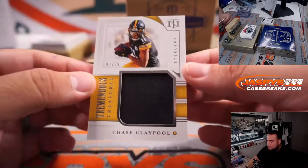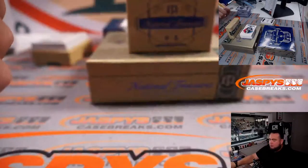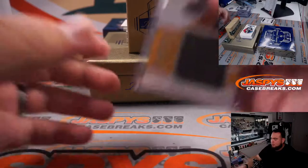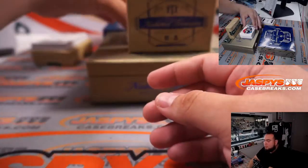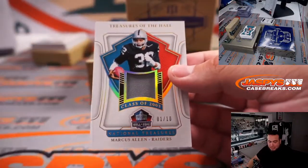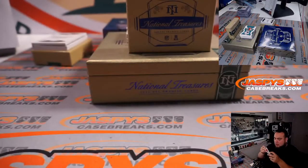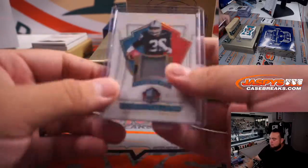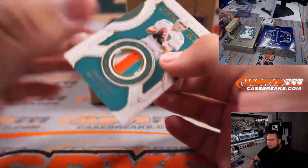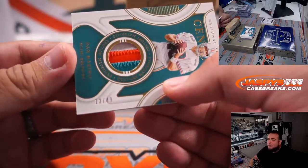We have tremendous treasured relics. Chase Claypool to 99. That's for the Pittsburgh Steelers and Nick Smith. Another one here for the Raiders. Marcus Allen, 1 out of 10. We have Dan the Man Marino, 3-color patch, and it's jersey number 13 out of 49. How about that?